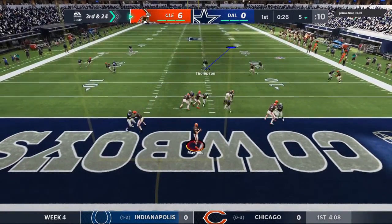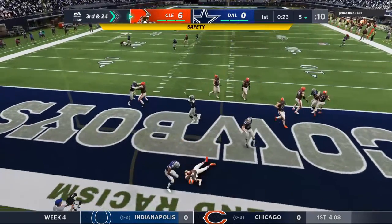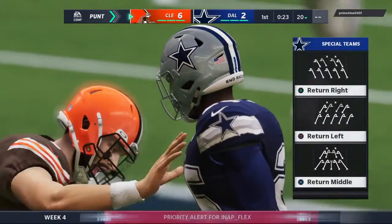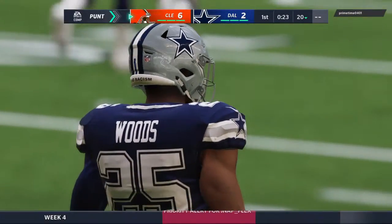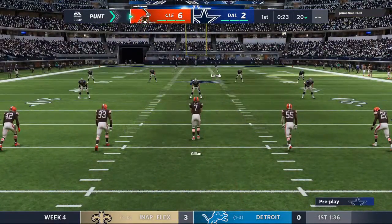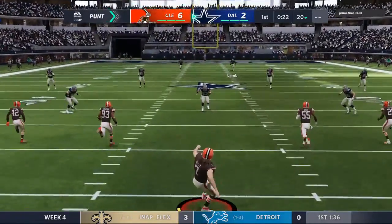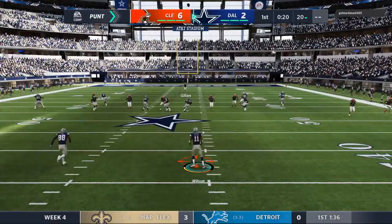3rd and long for Mayfield. And that is going to be a safety. Well, they're going to have some space here on the free kick. You're exactly right about that. They just wish that they could have the free kick and not give up the 2 points. After the safety, remember, they also need to give up the football, and here's the free kick.